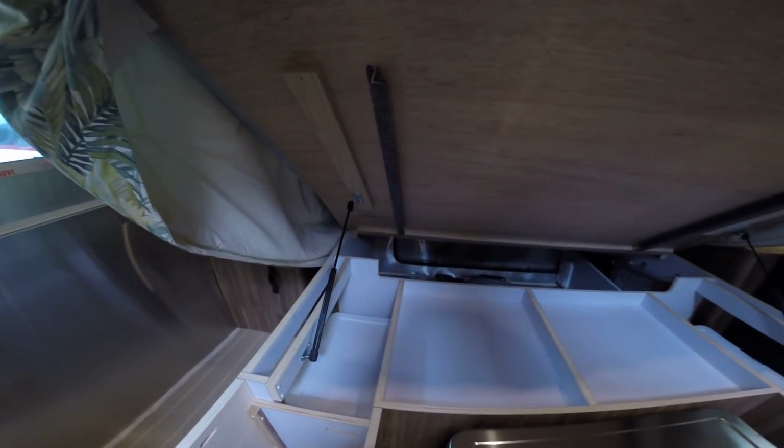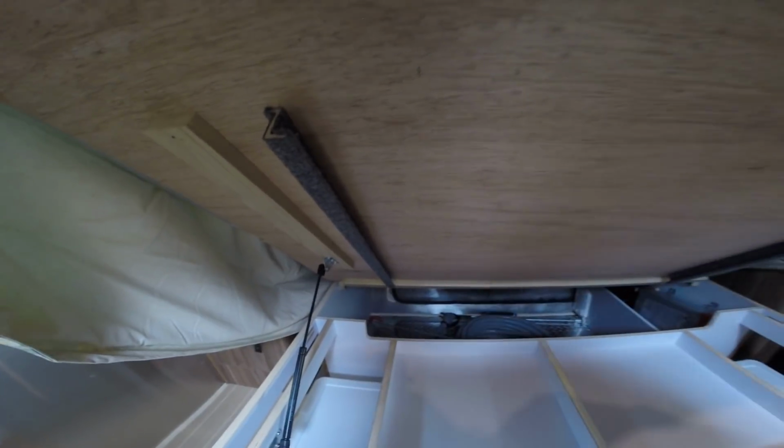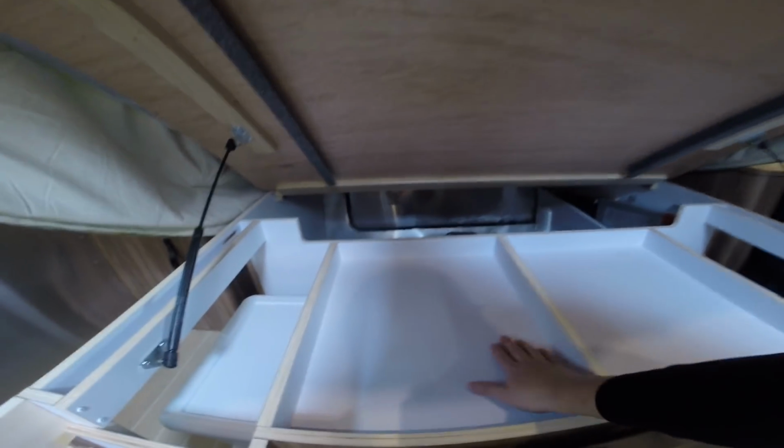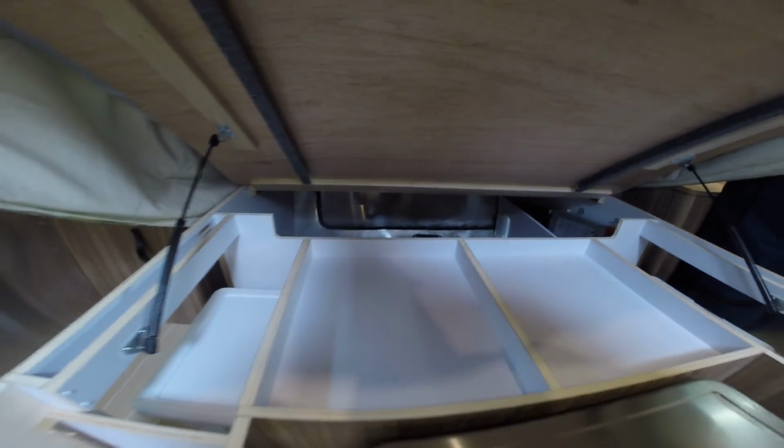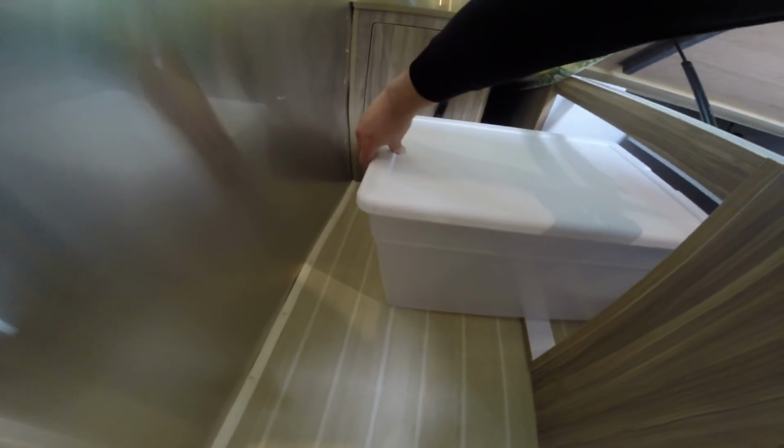Underneath the bed lifts up a little props. We have the storage area where you could slide the dinette table in for when you're towing. We have storage here for socks and underwear if you wish. We could reach into the front trunk compartment, which is insulated and weather sealed. We could reach and grab the bins that are underneath the bed. There's bulk storage here in the corner.